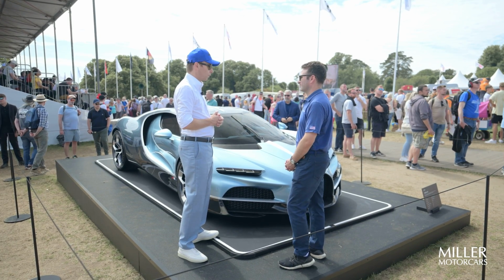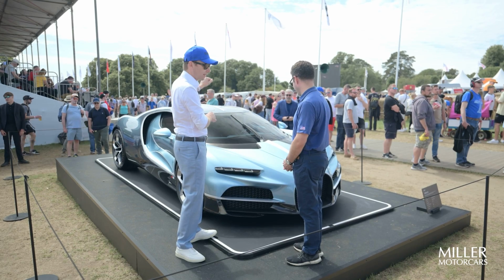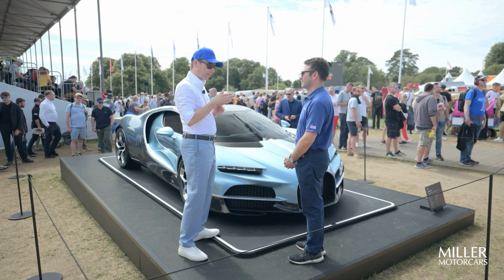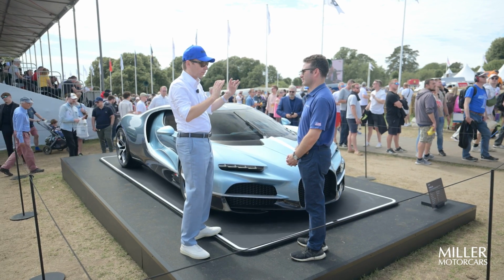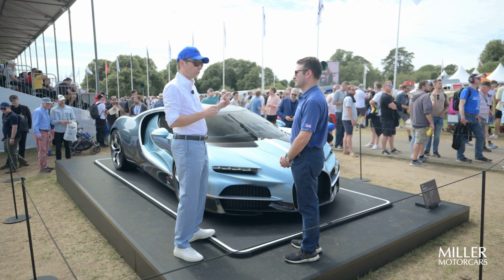Because if you start from a blank sheet of paper, yes, we have our DNA elements like the horseshoe grille, the center line, the Bugatti line, the two-tone paint, and we kind of work around it. That's our red string through the new project. However, if you create a new car from the ground up, you've got to get the proportions just right. And what I mean by proportion is the relation and size of one thing to another.